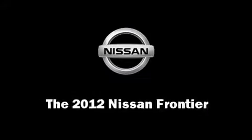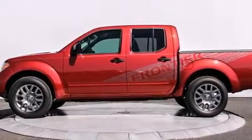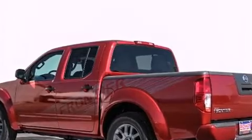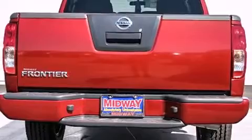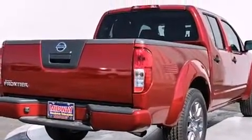Sensibility and practicality define the 2012 Nissan Frontier. This four-door, five-passenger truck is waiting for you to take home. A 4-liter V6 engine pairs with a sophisticated 6-speed automatic transmission, providing a smooth and predictable driving experience.